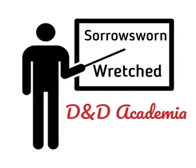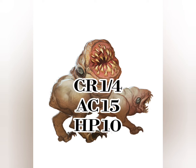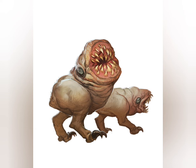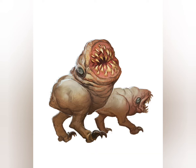The first Sorrowsworn I will warn you about are the Wretched. These Sorrowsworn are small monstrosities with a challenge rating of 1/4, a natural armor class of 15 and 10 hit points. Speed of 40 feet, 60 feet of Darkvision, in no known languages. Damage resistances include bludgeoning, piercing, and slashing, but only while in dim light or within darkness.